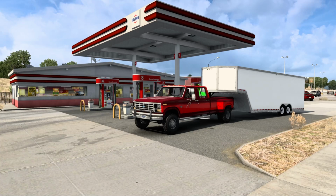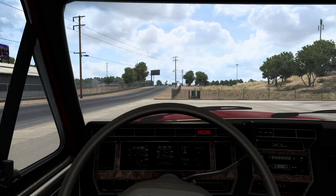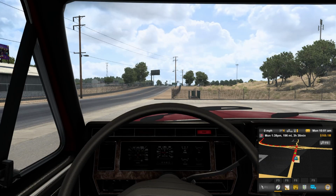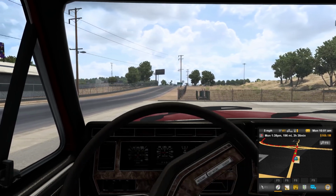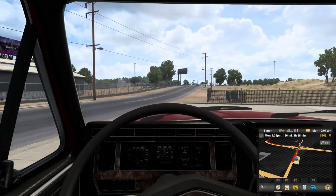This is a really nice little mod you can pick up. It looks absolutely amazing. And it's free. You can't beat it. So let's go ahead and hop in the truck, and we'll get the GPS up so I can see where we're going. This is an automatic. This is going to be incredibly weird driving this and it not being a manual. So it should be a lot of fun. I'm looking forward to it. It is a nice little truck.